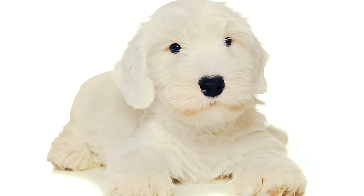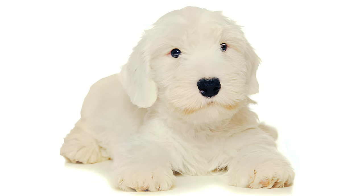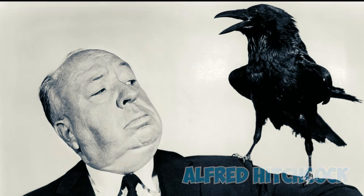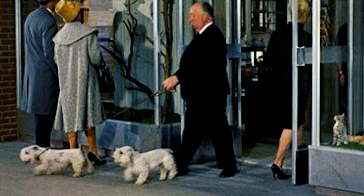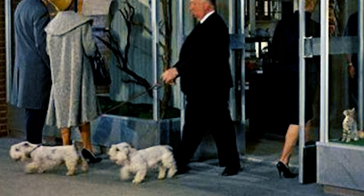Number 28. These terriers have left their mark on the silver screen as well. Sealys have a memorable cameo in Alfred Hitchcock's renowned film, The Birds. Hitchcock's two Sealyhams briefly appear in the movie's opening scenes, exiting a pet shop with their owner.